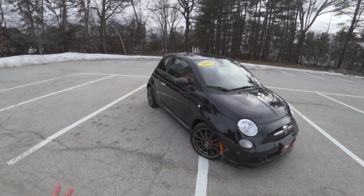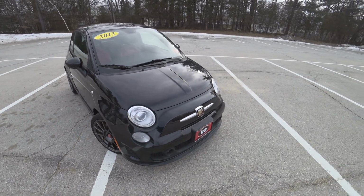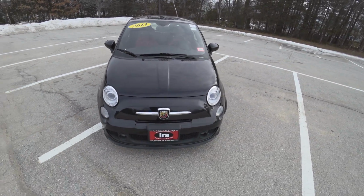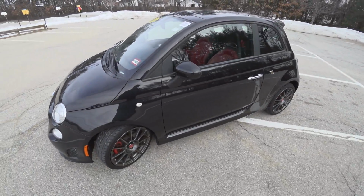Today, I bring you the 2013 Fiat 500 Abarth. This car is provided by Ira Toyota in Manchester, New Hampshire. I'm gonna go ahead and take a quick walk around this car.